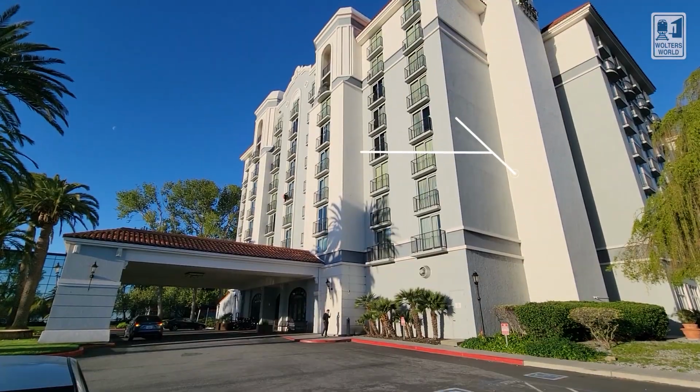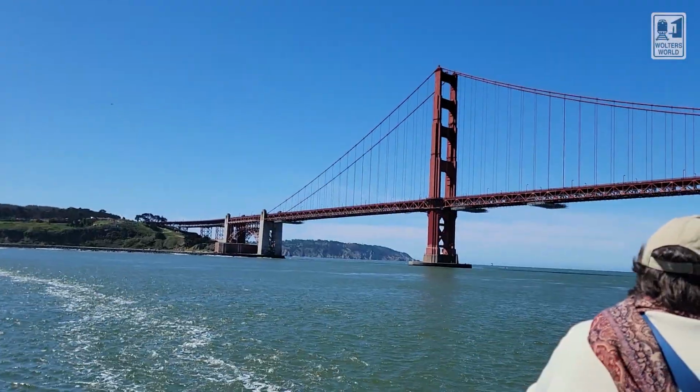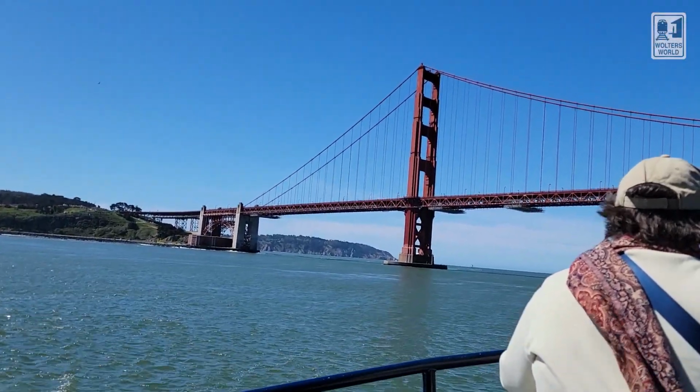Today we'll be reviewing the Embassy Suites by Hilton, San Francisco Airport Waterfront. You've got the bay right there, the airport's right there, so not too bad of a location if you're going to be based at the airport. However, if you actually want to go into San Francisco, it's over there, and it's about a 30 to 45 minute Uber or Lyft ride from here to there.